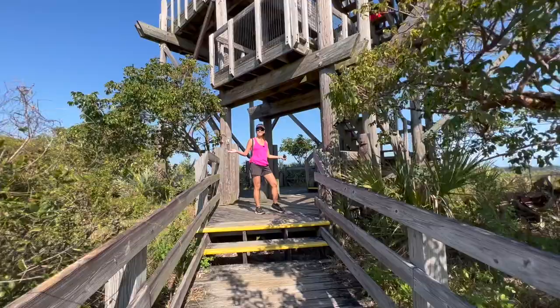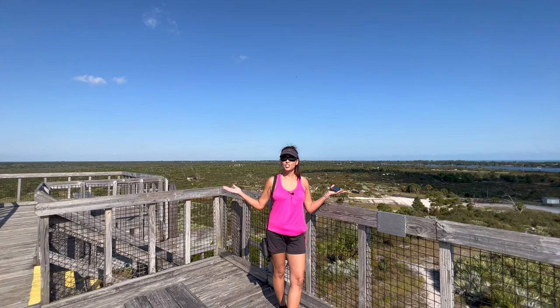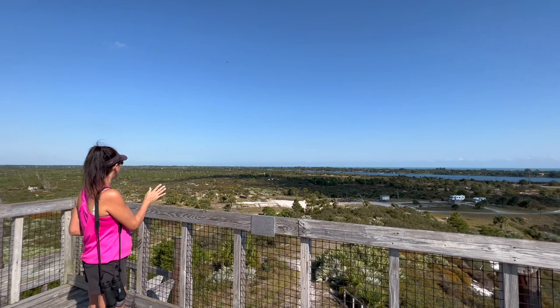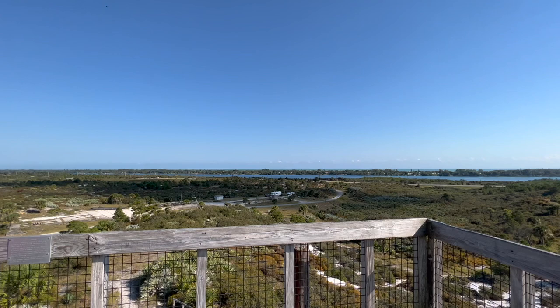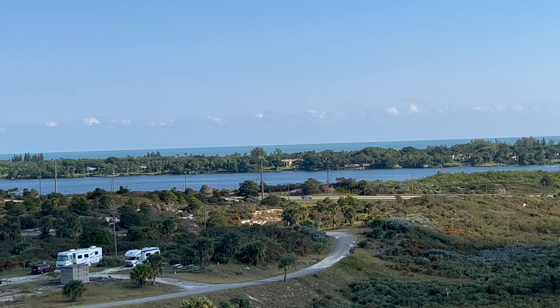This is it, I've made it to the tower. Now I'm going to take the steps on up. So this is the top of the observation tower. I've made it to the top and take a look at all the views. There's the Intracoastal Waterway right there in front with boats going by, and beyond that is the Atlantic Ocean. There's A1A right in front of the Intracoastal. And take a look at all the nature all around.